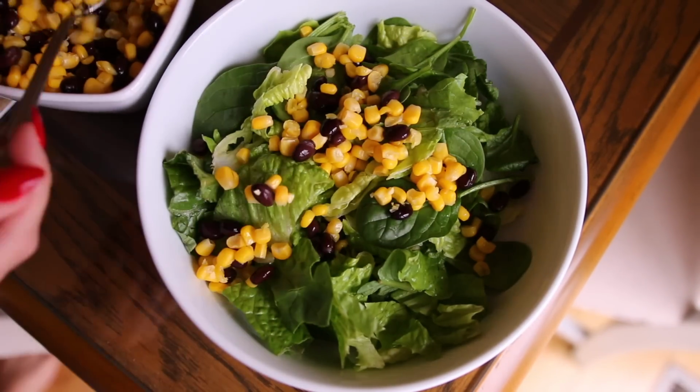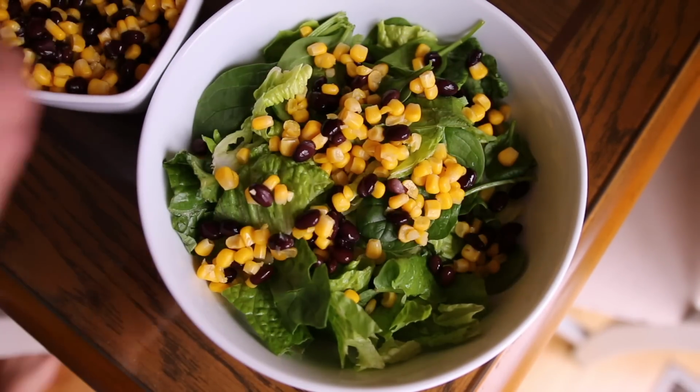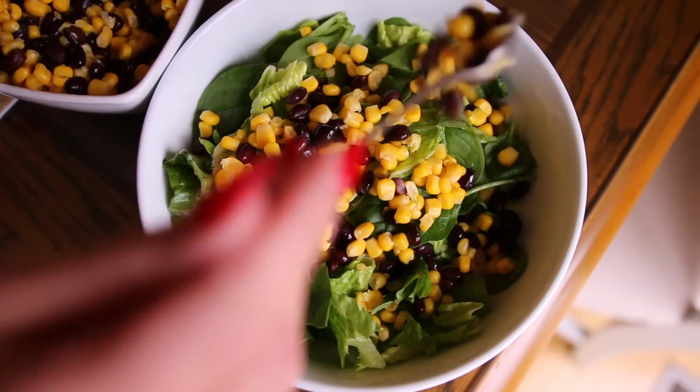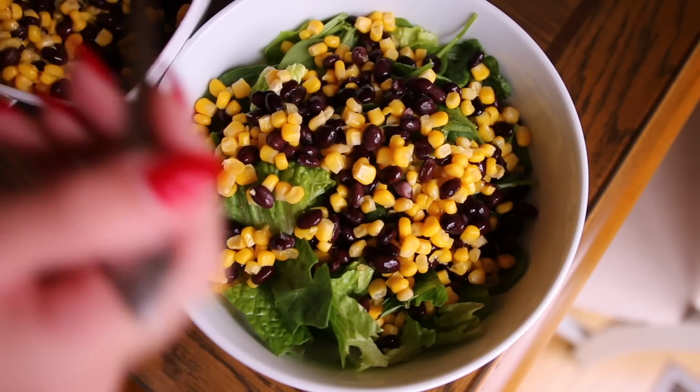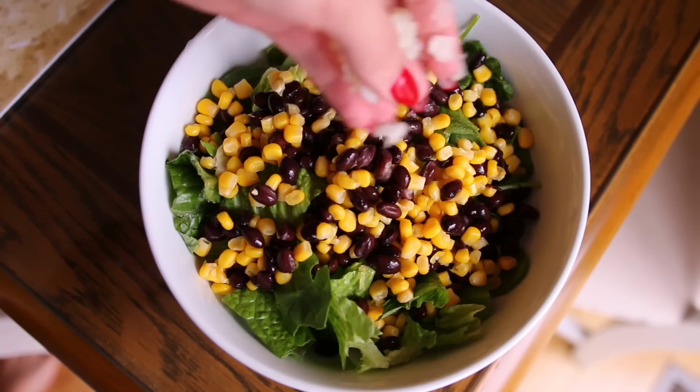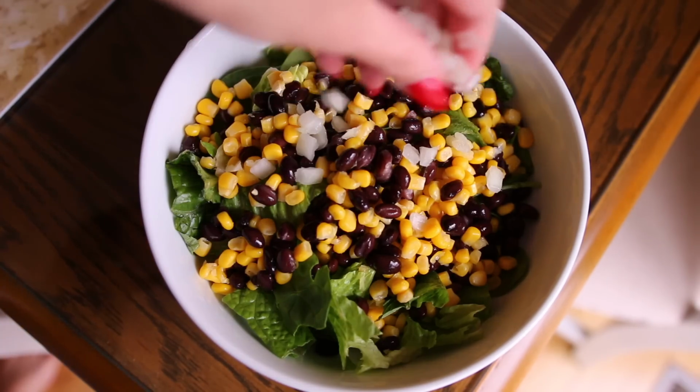I also really love adding avocado and cucumber to the salad, but I just didn't have any today because, like I mentioned, I need to go food shopping. So I just made it work with whatever I could find in my kitchen. So I found some extra white onion, so I just added some of that for some more flavor.